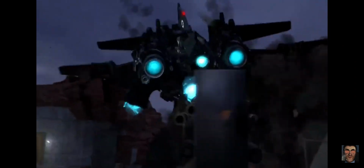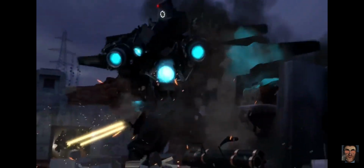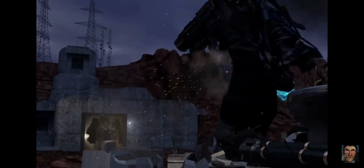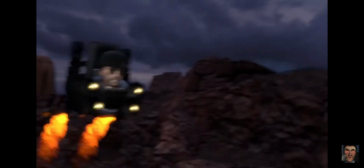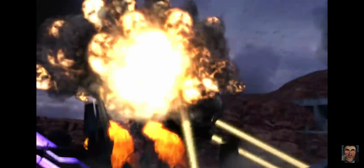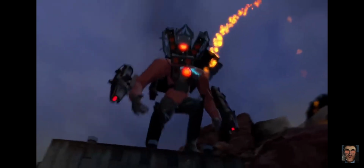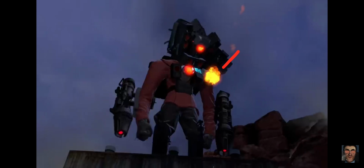And then we see he uses his new laser cannons, and there's a toilet in the base that's trying to shoot him. The laser cannons can also be used like plasma blasters. And then we also see another laser toilet, but he is prevented by Titan TV Man's sword. And then we see Titan Speaker Man throwing a toilet, and as you can see, his right shoulder is on fire.